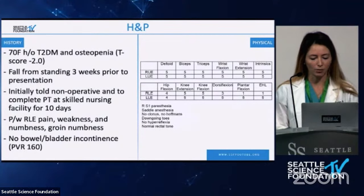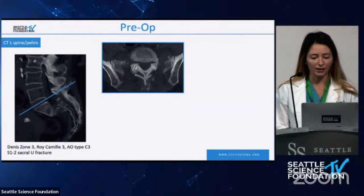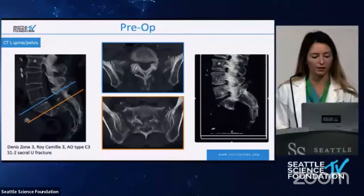So she had a severe sacral fracture with spondyloptosis of S1 on S2. She had destruction of the bilateral sacral ala. And there's a complete separation of S1 on S2 causing lumbopelvic dissociation. I couldn't get a nice cut of the coronal cut, so I tried to make this 3D model here to show spatially the severity of the sacral fracture.